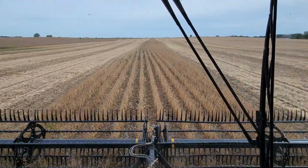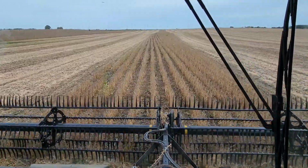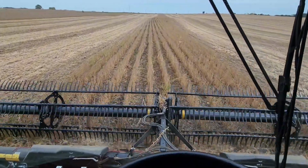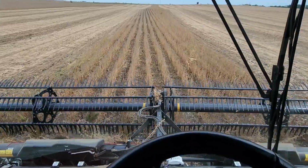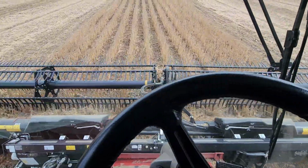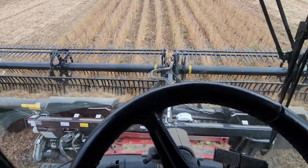Alright, it's been a week since the video doing the corn. We got some rain, and I didn't have any more corn that was early maturity that would be dry enough to not have a huge drying bill, so waited till things dried out enough to do beans, and had some draper head issues.